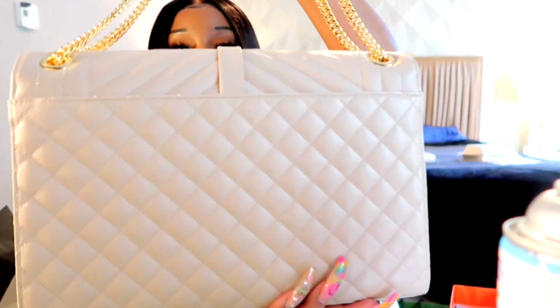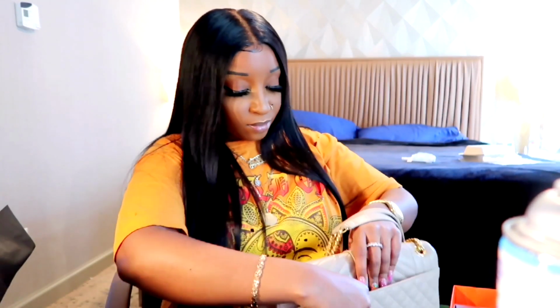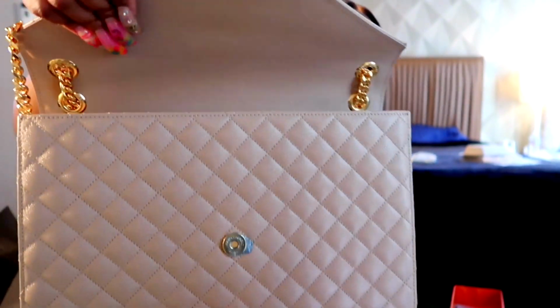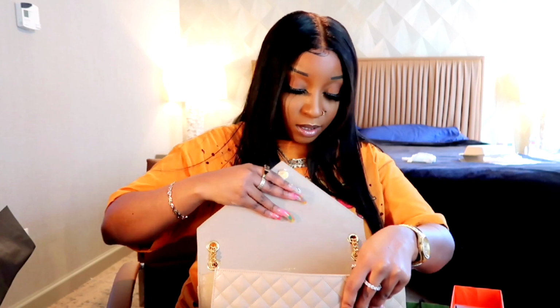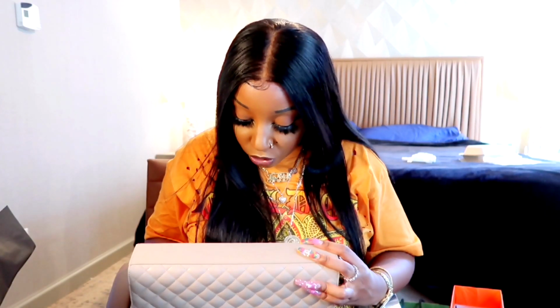It has this nice quilted leather in the back. The leather is pretty hard, so I don't think I would worry about scratches or anything. It comes with this deep back pocket. And you know, the YSL logo right here in the front. To open the bag, it has this little closure right here, this button to open and close the bag. It's pretty strong. It's really strong. And I'm not gonna lie, this bag is so huge. You can fit a lot in this bag. It's really, really deep. It doesn't have a middle zipper part, but it does have a back zipper part. I don't know if you guys can see that. This bag is so huge.